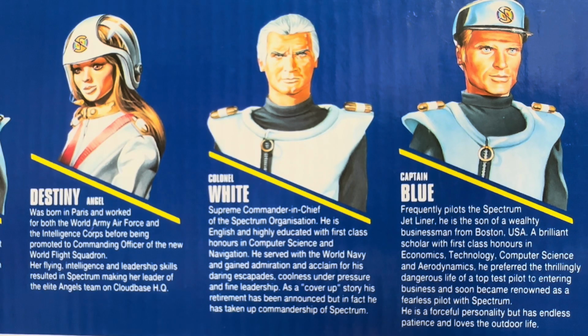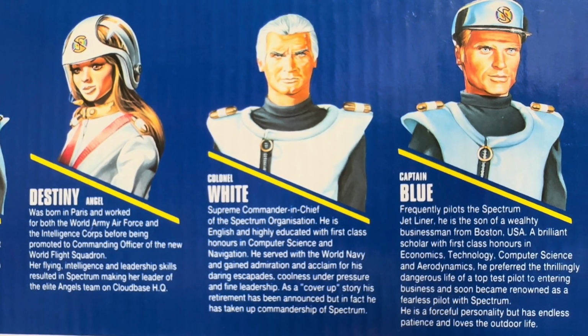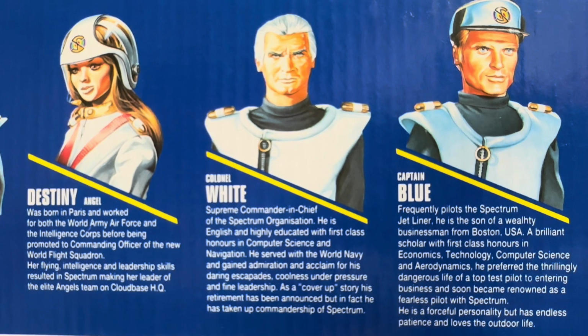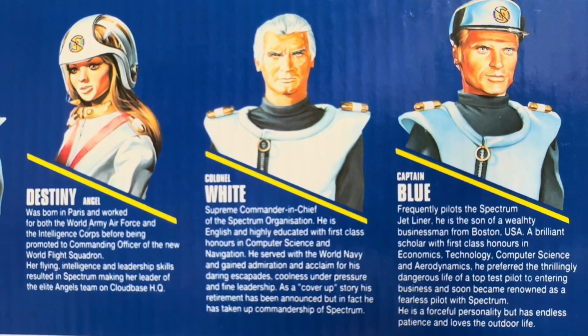Colonel White, Supreme Commander and Chief of the Spectrum Organization. He is English and highly educated with first-class honours in computer science and navigation. He served with the World Navy and gained admiration and acclaim for his daring escapades, coolness under pressure and fine leadership. As a cover-up story, his retirement has been announced, but in fact he has taken up command of Spectrum.